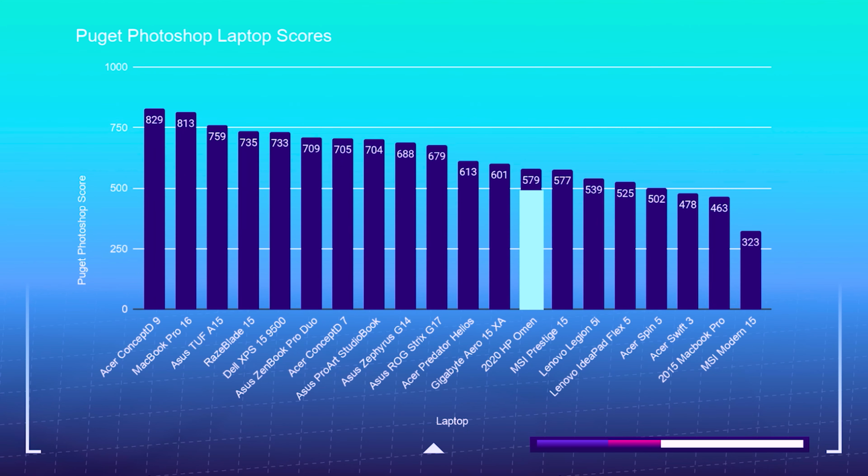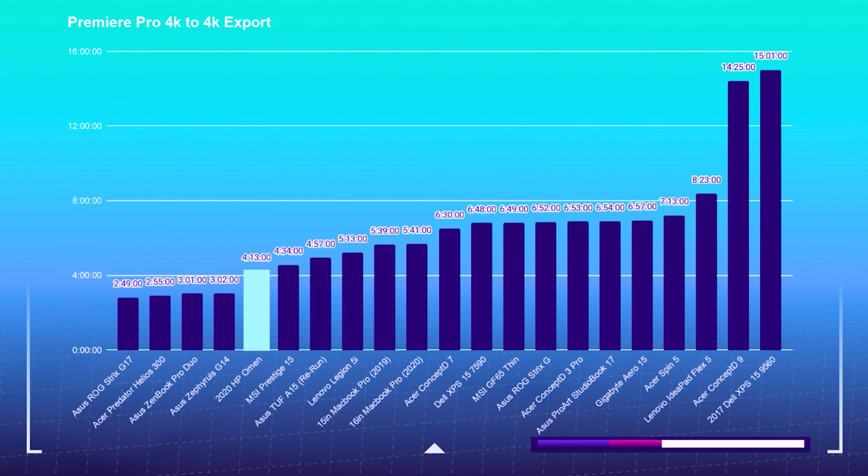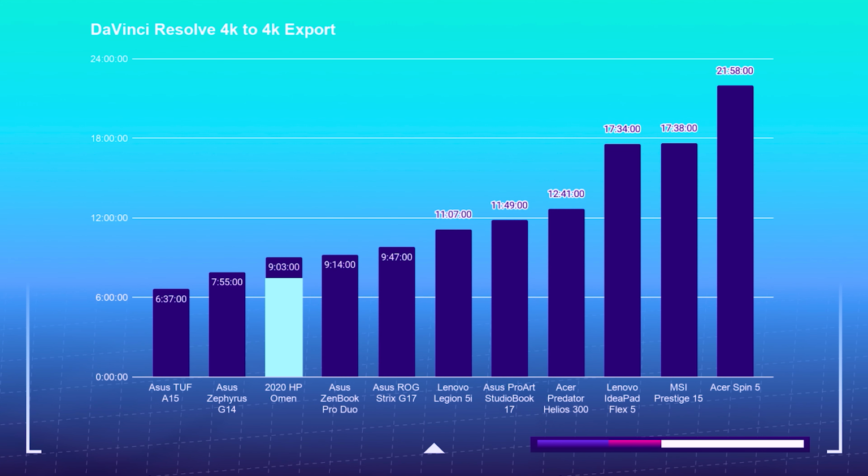In Photoshop, it scores a 579 on the Puget Systems benchmark. In Premiere Pro, it exports my 4K test in 4 minutes and 13 seconds. Out of the free version of DaVinci Resolve, it does this in 9 minutes and 3 seconds, and this is all using the GTX 1660 Ti version.